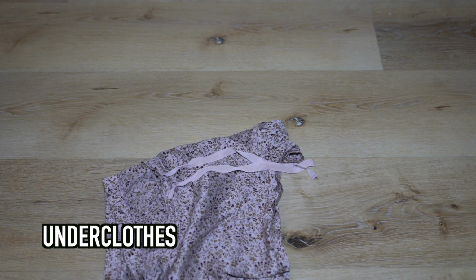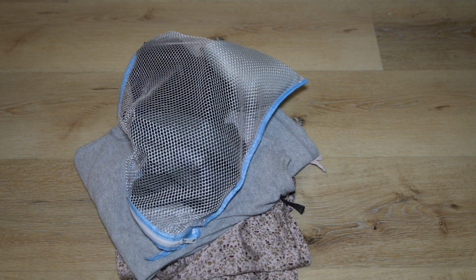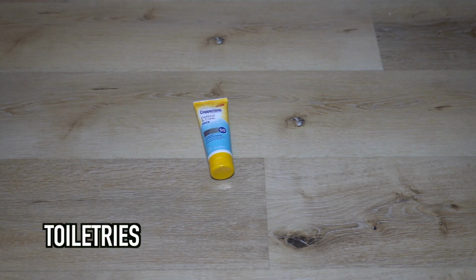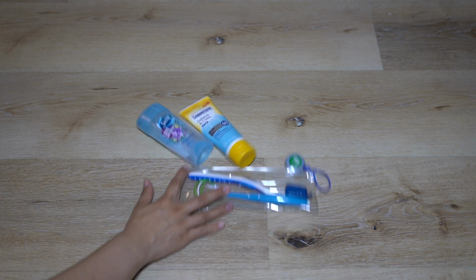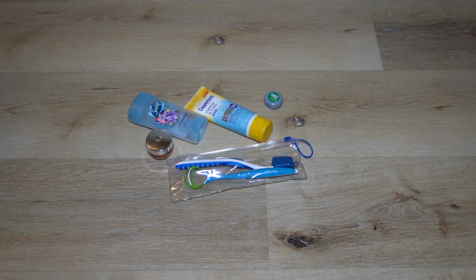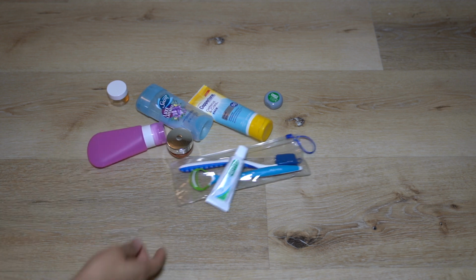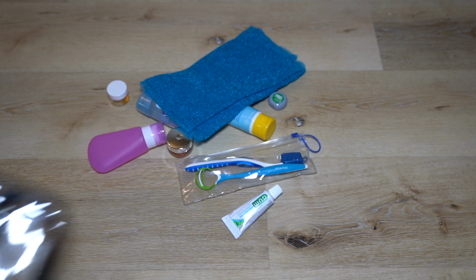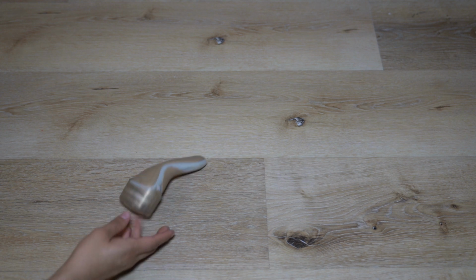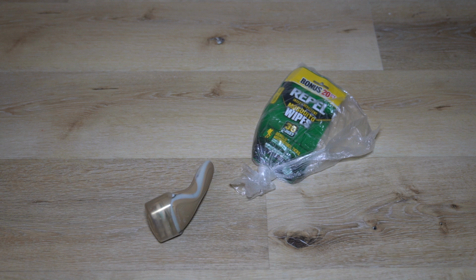So these are my pajamas. I take some sleeping shorts and a big t-shirt, and those are my underclothes. For toiletries, I brought sunblock, deodorant, floss, my toothbrush, face cream, face wash, hair cream, toothpaste, and a body scrub. And we did stay at a hotel that provided a shampoo, conditioner, and body wash for us. I also brought my razor and some mosquito repellent wipes.